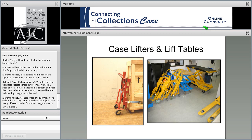Case lifters are really great. They come under different names, but you'll see this image on the website. You put one on each end of, say, a crate, a case, or a cabinet, and you tie them together with the ratchet straps. Then you hydraulically lift it up and you move it.